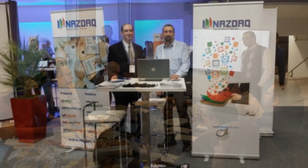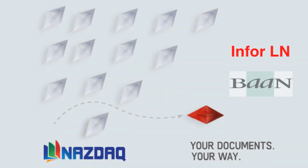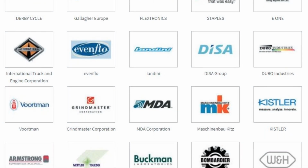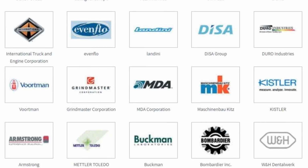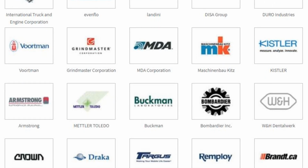B2Win Suite is a product by Nasdaq, a company that has more than 20 years of experience in providing customers with output management and reporting solutions for ERP systems, especially for Infor LN and Baan users. Nasdaq serves hundreds of customers worldwide. Among its customers are several Fortune 500 companies, as well as medium-sized companies.